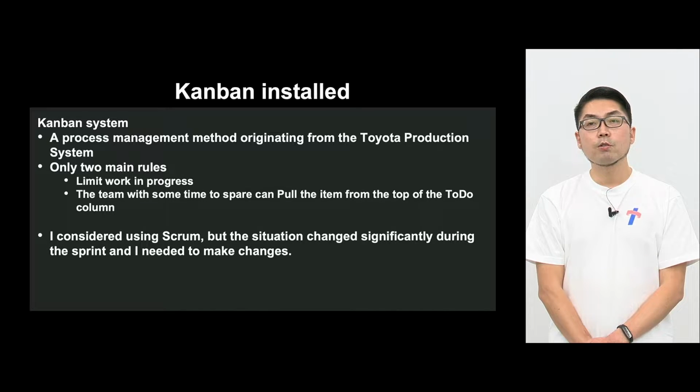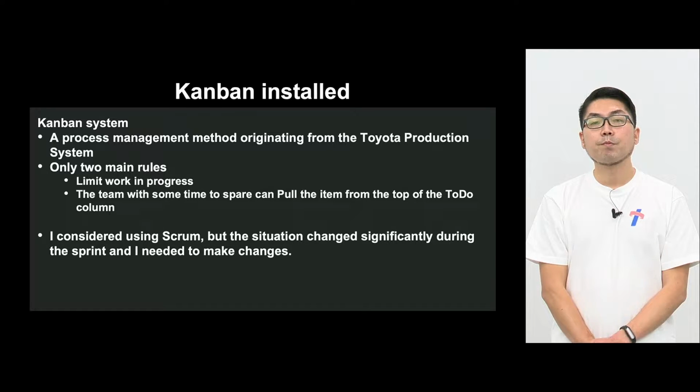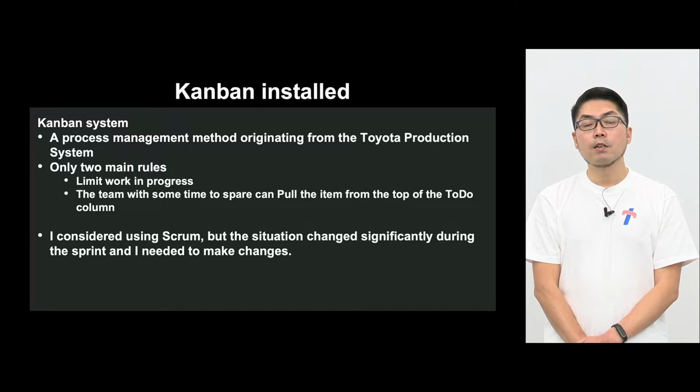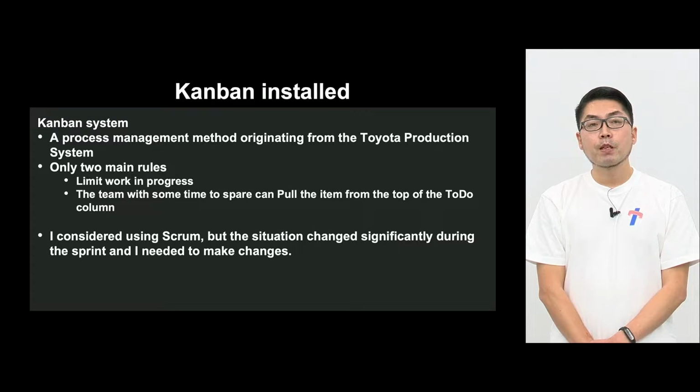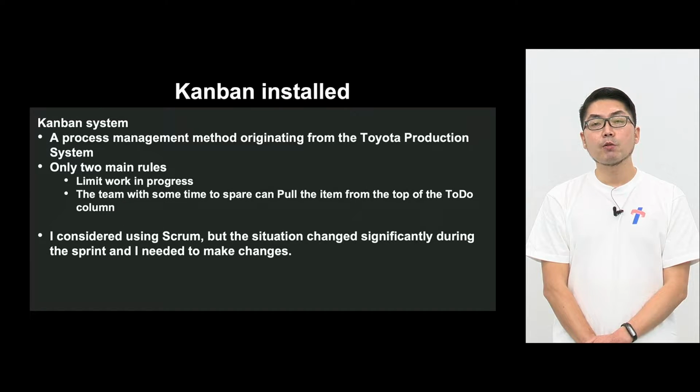In order to solve this issue, one thing we installed was a Kanban system. This comes from Toyota, their process management method in the production system. There are basically only two rules. One is to limit the work in progress, those that are in parallel. Another one is that if there is a vacant slot in the limitation, then you can pull the work. And even in pulling the work in advance, we will be deciding on the priority.